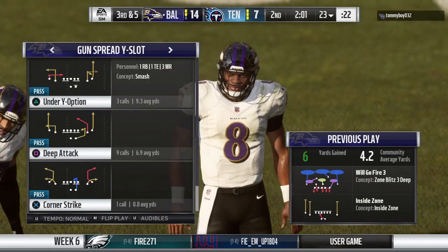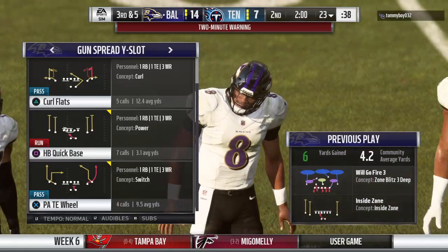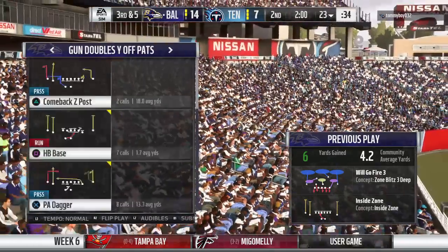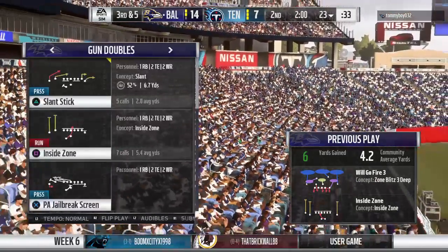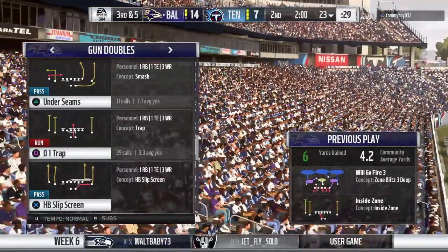That's what I'm talking about. Nice hit, boy. Woo! You got him. You got him. 2 minutes to play here in the first half. Back to Tennessee after this.